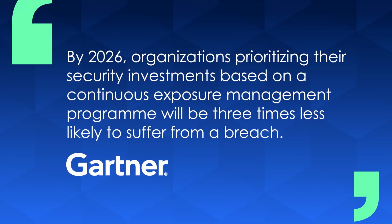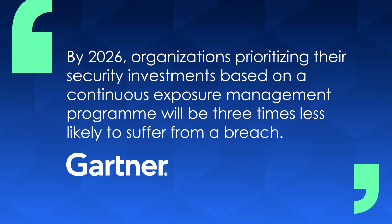Gartner summed up the urgency in adopting CTEM like this. By 2026, organizations prioritizing their security investments based on a continuous exposure management program will be 3 times less likely to suffer from a breach. So now think about that. You could build a program that could make you 3 times less likely to suffer a breach. That's worth at least your consideration and likely your time and effort too. So, what's involved in building an effective CTEM program? It consists of 5 steps, and we'll look at each one of them now.